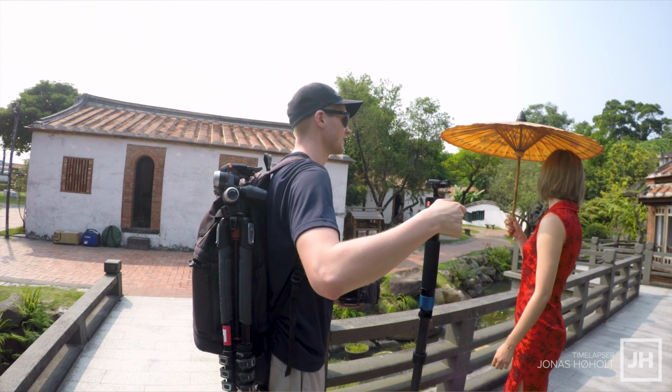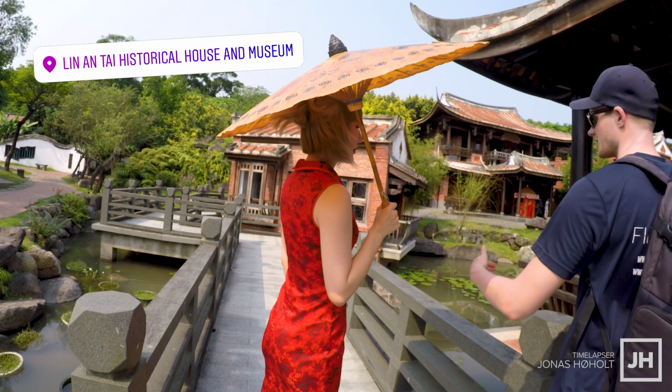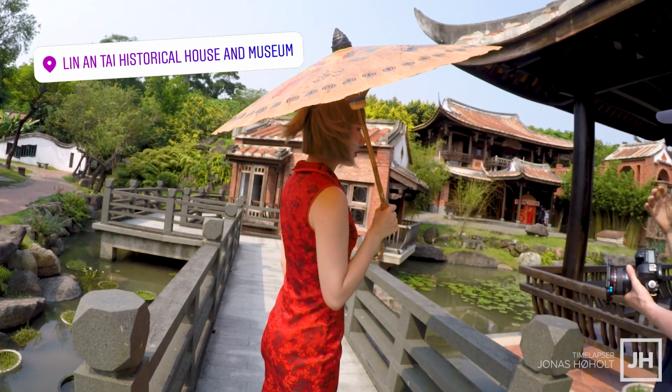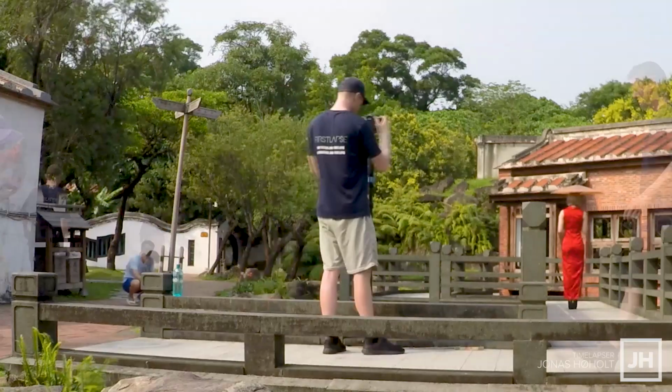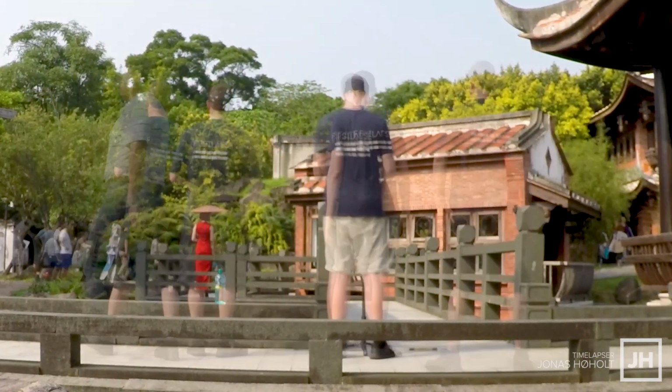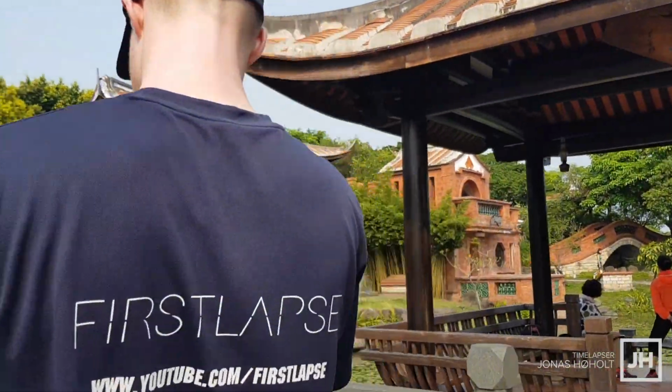So what I did before we started each hyperlapse move was to explain very carefully to Elvi how I thought that she should move throughout the scene. I knew that it was important that Elvi took a step every time that I took one step with my camera, but how fast she should move in and out of the frame each time to make it all look smooth was pretty much done by intuition along the way.